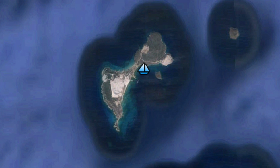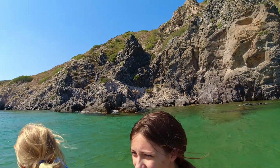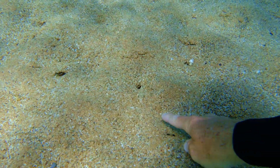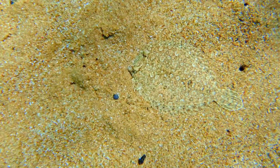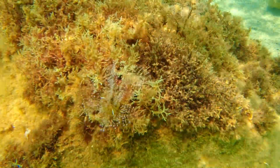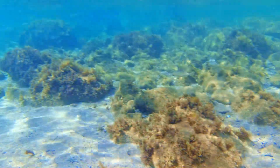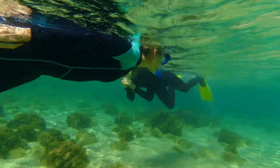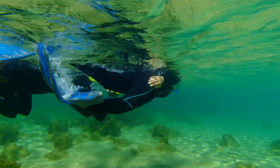So first we begin this adventure at Ormos Gialí. It's a teeny little island. We really only came here to hide from the wind for a few days because the winds can be ferocious in this part of Greece. This was actually a very beautiful spot to snorkel also.